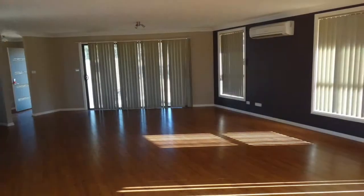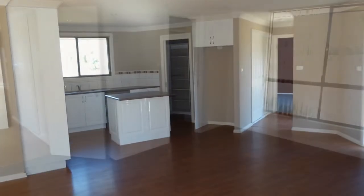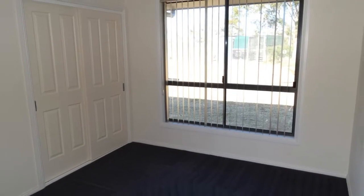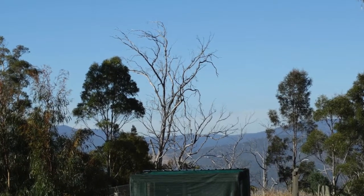The home itself has a huge lounge dining area, and the modern kitchen includes a breakfast bar. The master bedroom has a walk-in robe, and the two remaining have built-ins. The school bus stop is only 500 metres away, and Norfolk is only a 10-minute drive, with Hobart around 50 minutes.